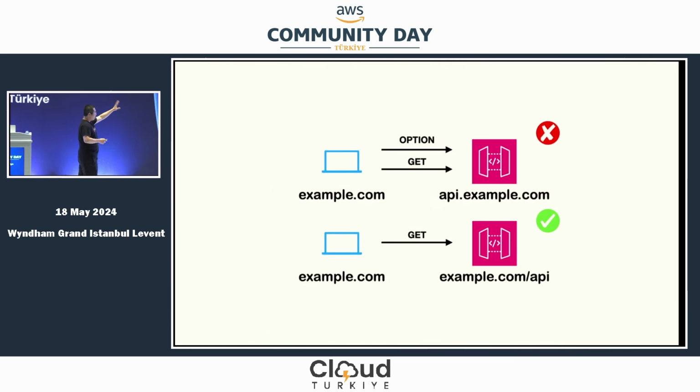So one way to get around this is to just not have cross-domain at all. If your UI is hosted on example.com, don't put your APIs on a subdomain. Instead, put them on a path on the main domain so you don't have CORS calls at all.